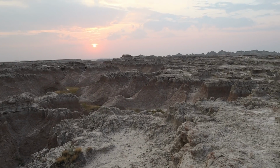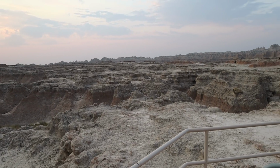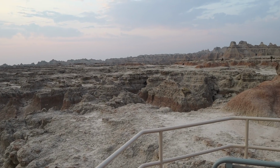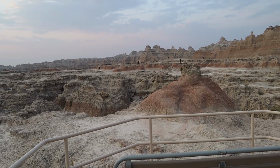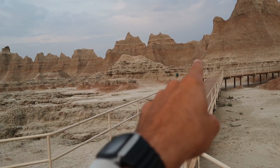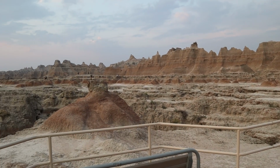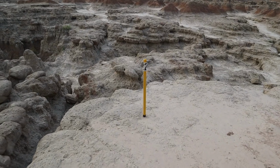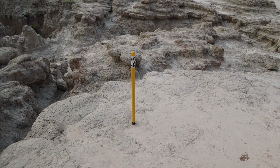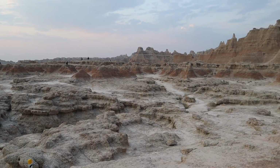And sure enough, at the end of the walkway here, the view really is amazing. What a gorgeous area. And there are stairs over here leading down into the Badlands, so you can wander around a little bit and explore a little bit. Let's go do some of that. There are these yellow metal pylons you can follow so you don't get too lost out here.